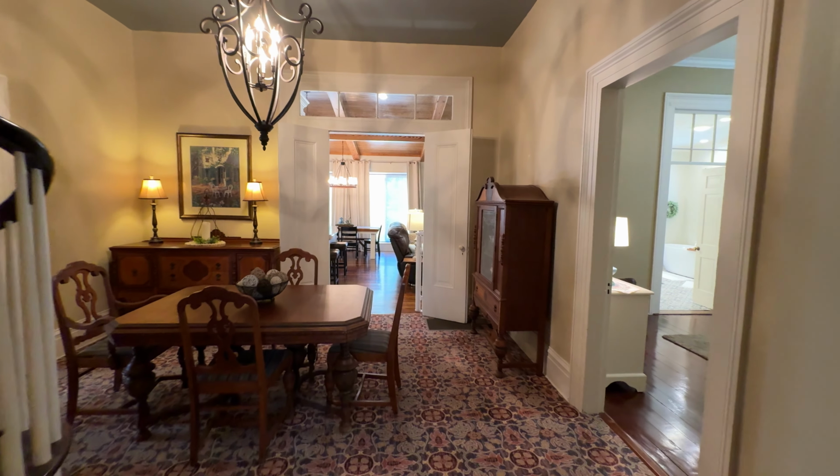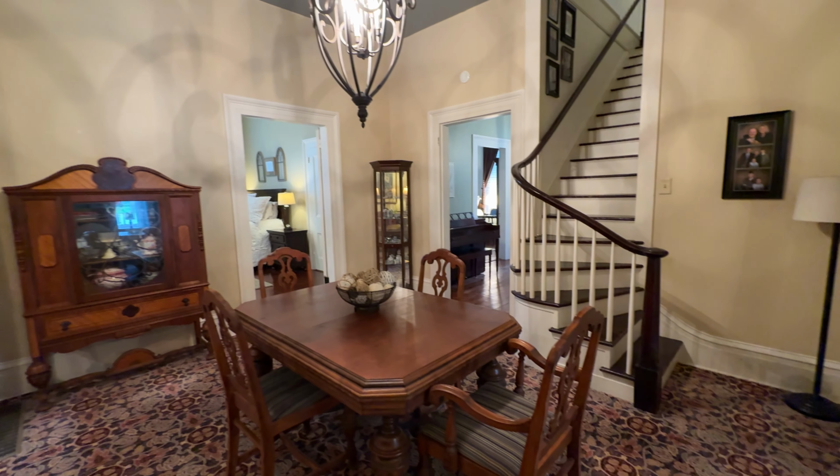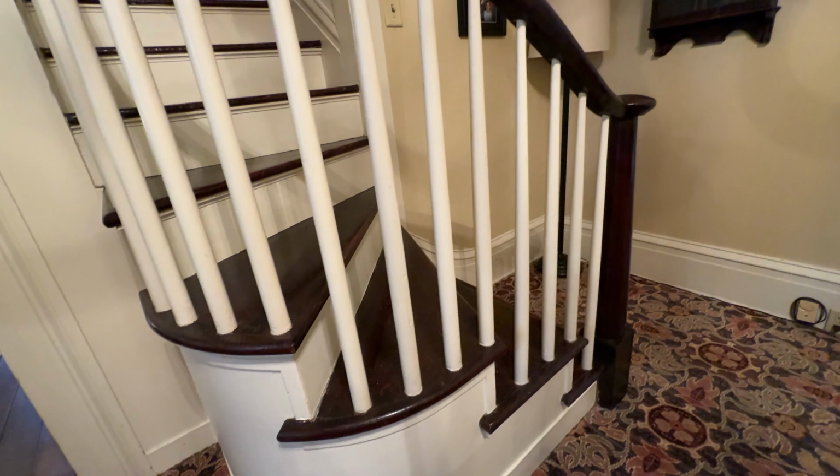Well, welcome into the dining room. You've heard me say it 1,000 times. They're always my favorite room in a house, and this one is no exception. This room is my favorite room thanks to this gloriously constructed original stair. Again, very unique here in Natchez.